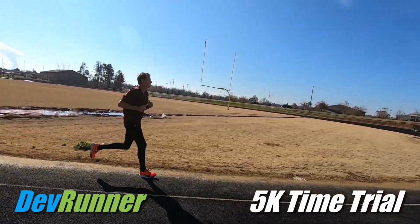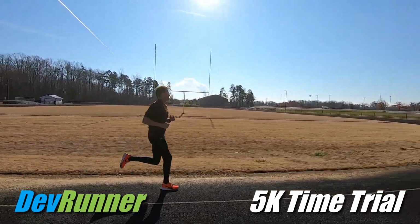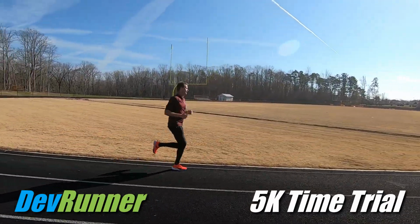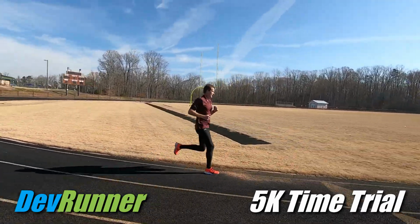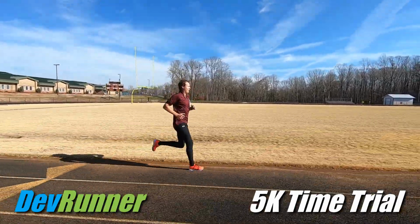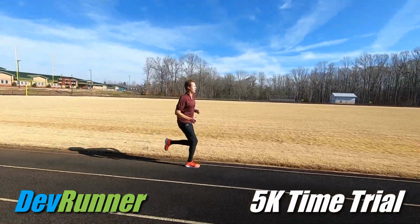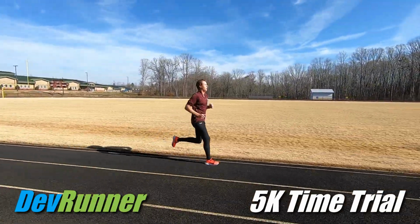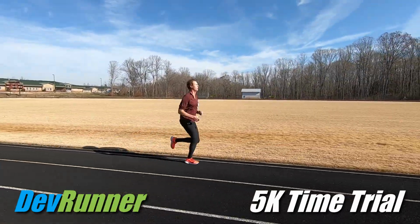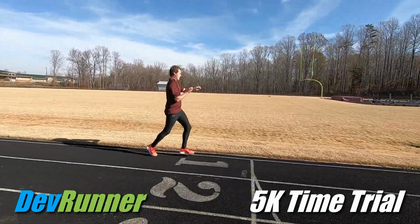The last 200 meters, Michael. This is the final push. Look at that stride open up. He's pushing hard. He's got this in a big way. Looking good down the home stretch. There's a man on a mission. Here it comes. Done.